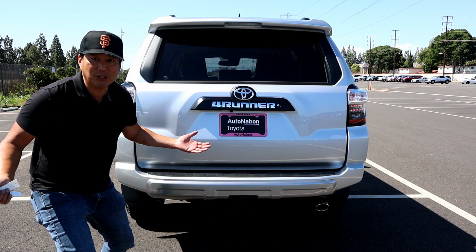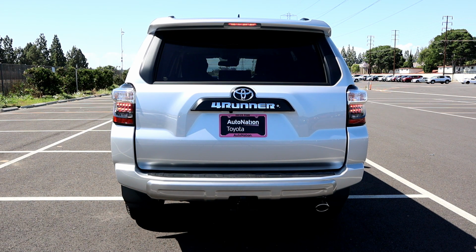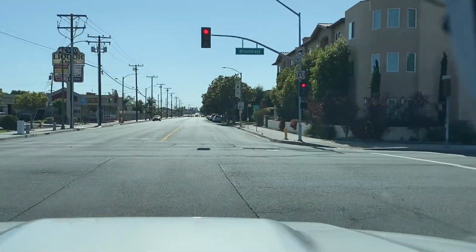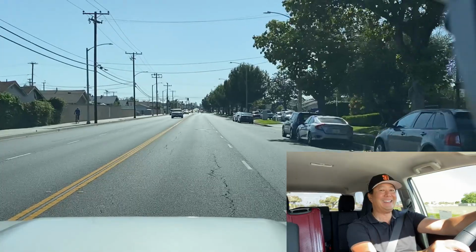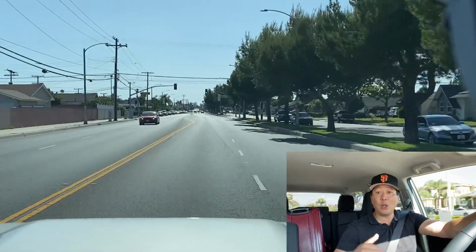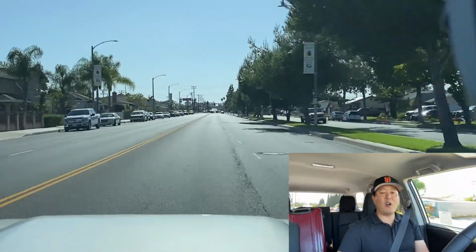Now for the fun part, let's take the 2020 4Runner TRD Off Road by AutoNation Toyota of Cerritos for a spin. Now let's accelerate. It does have power. Unlike some reviewers and what I've read, it does have quite a bit of power in the low end. It's gonna get you to highway speeds in about 7 seconds, but where this really shines is off-roading.